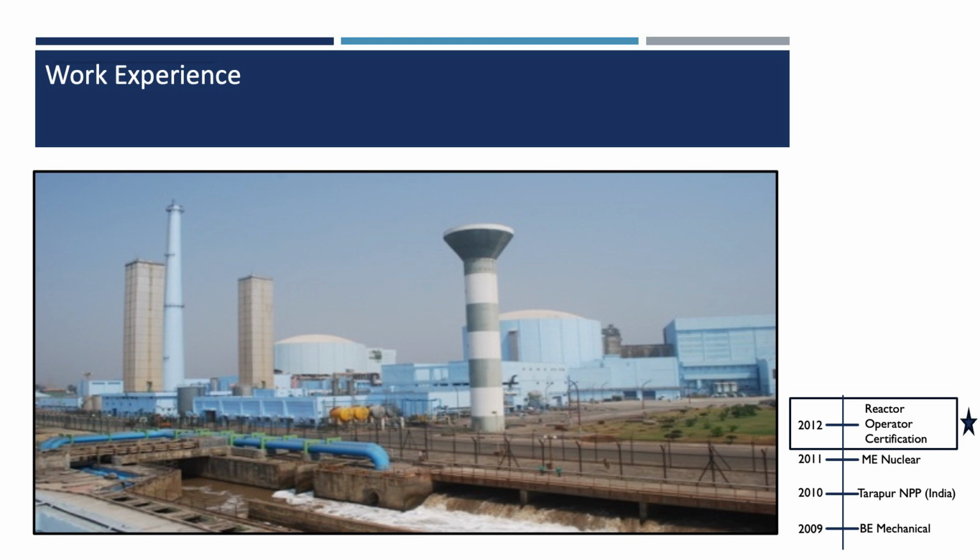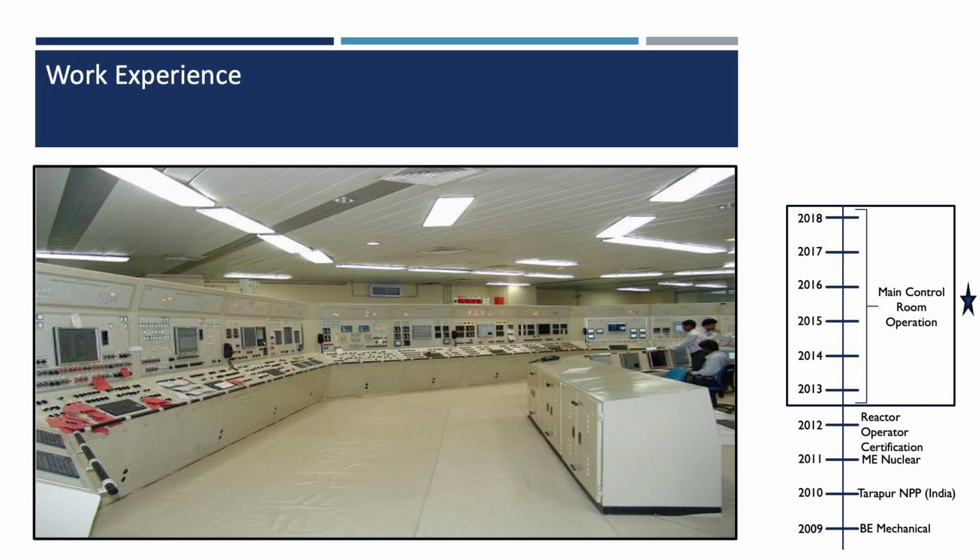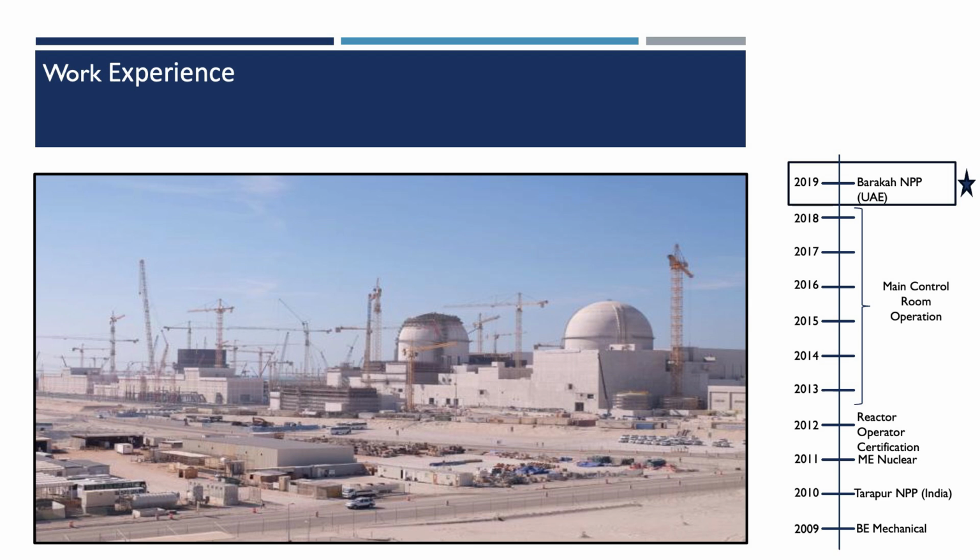These are 540 megawatt reactors each, of the pressurized heavy water reactor type. I worked in the main control room for 6 years, actually manning it 24/7, ensuring that electricity is produced continuously in a safe and efficient manner. I was part of the main control room where we worked on different activities that I will be mentioning in the coming slides.